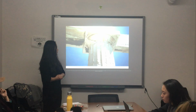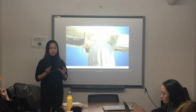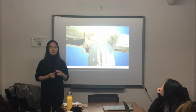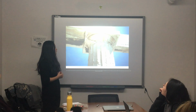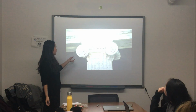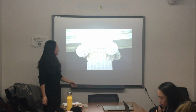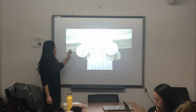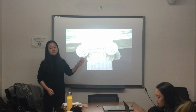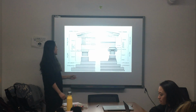However, the Ionic columns are usually more slender and taller, and usually they're used in smaller buildings. And next, please. As you can see, the capital of the Ionic columns is more decorated, and there are decorations going all around the column. Next. So this is the comparison between the two styles.